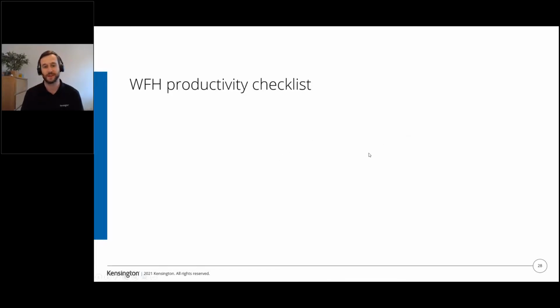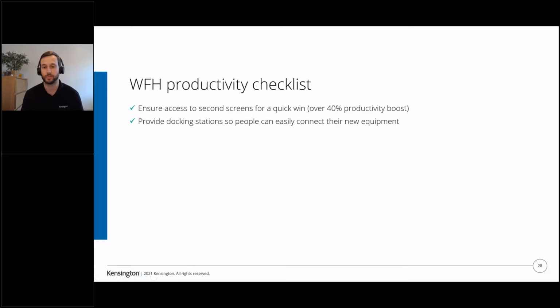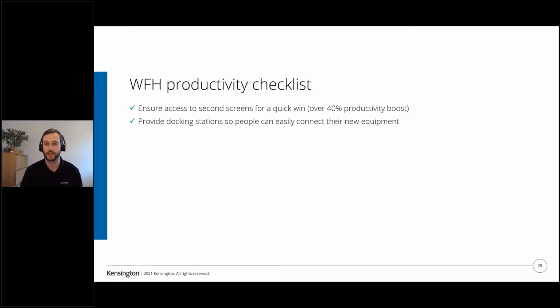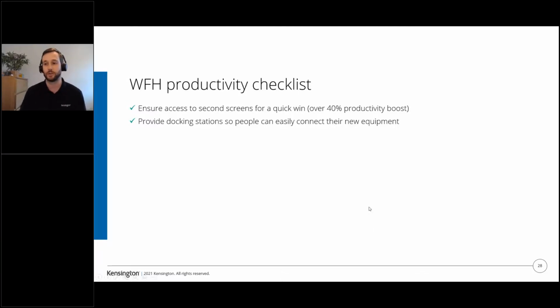So we'll go through the challenges of working from home and connectivity problems. For working from home, we need a productivity checklist. It's important to ensure access to a second screen is possible. As we mentioned earlier, it's a very quick win for us. It improves productivity by over 40%. Providing docking stations, so people can easily connect to their new equipment and peripherals, is really important to improve productivity, speed and accuracy as we work.